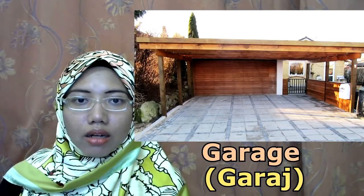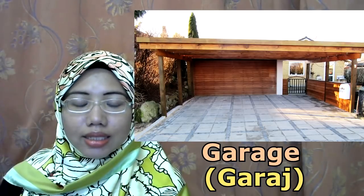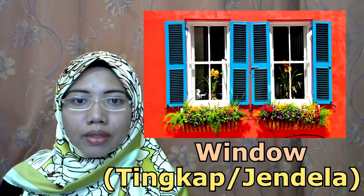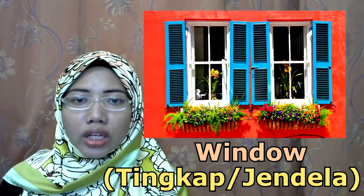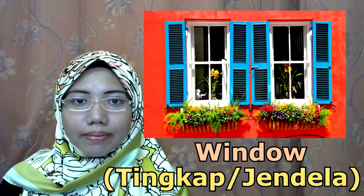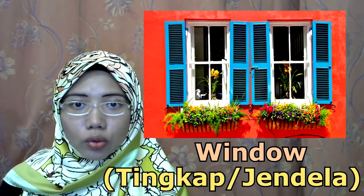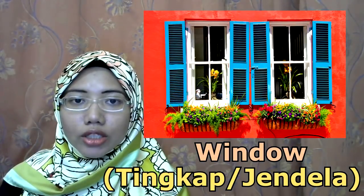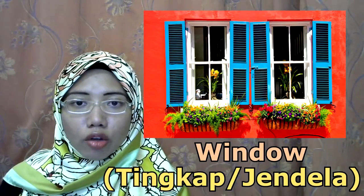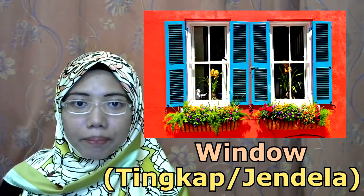Next, garage. In Malay also, garage. Number nine, window. Tingkap. But you will find this word also, jendela. So this is formal word. For everyday conversation, we use the word tingkap.